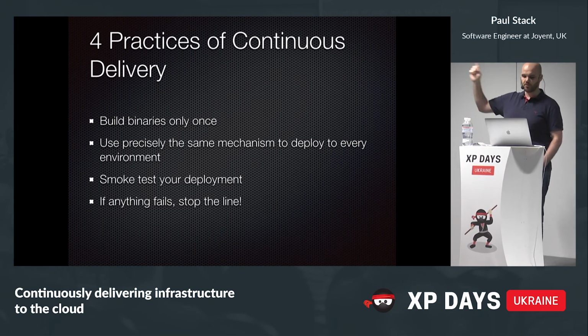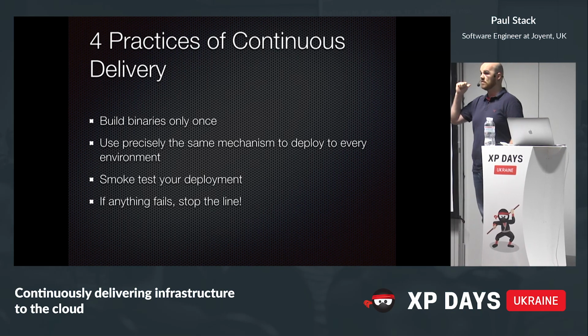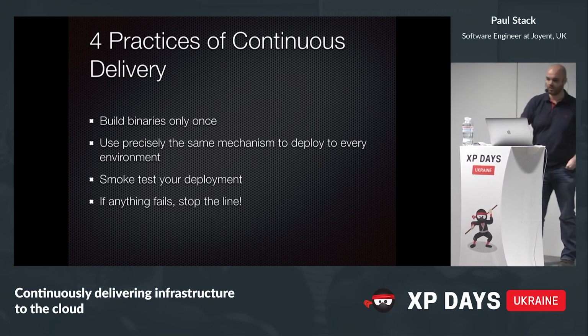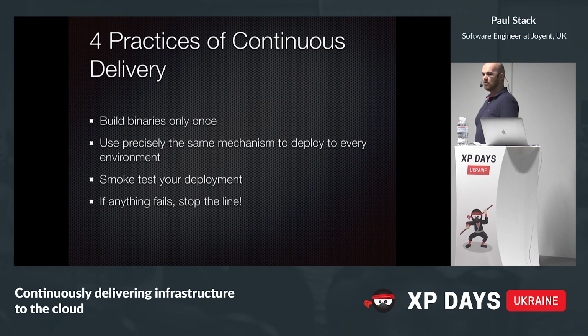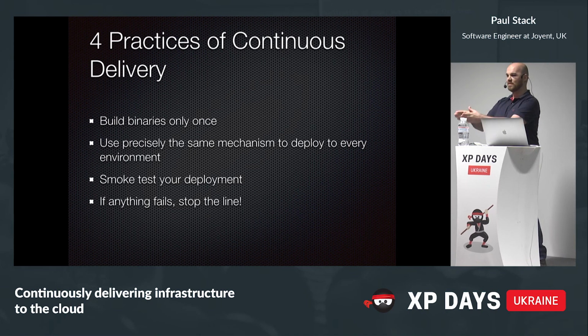Firstly, you build your binaries once. Look, we can relate that to what I just said about infrastructure: build your infrastructure once. These slides are available, I promise you. Secondly, use the same mechanism to deploy to every environment. At that point, we're actually thinking about the production environment as the same as the development environment.